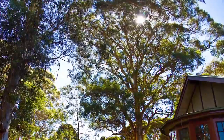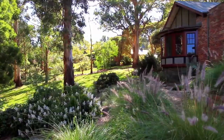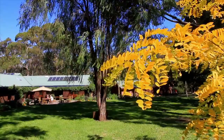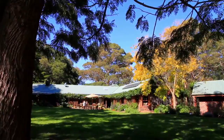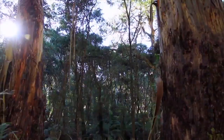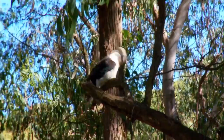Under towering manna gums and blackwood trees sits the Hummingbird Eco Retreat. Surrounded by 4 acres of landscaped grounds, including vegetable and herb gardens and an abundance of fruit trees, the Hummingbird Eco Retreat adjoins 72 acres of National Trust bushland, which is home to a wide variety of native flora and fauna.